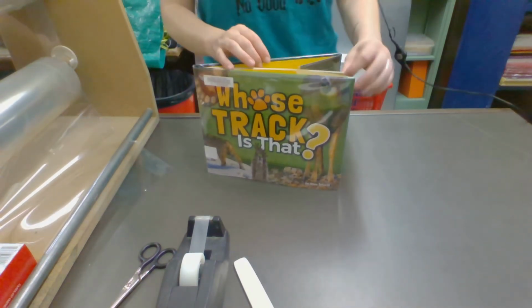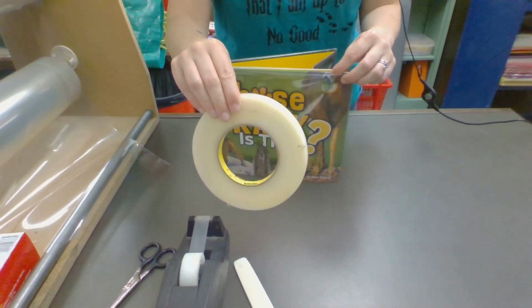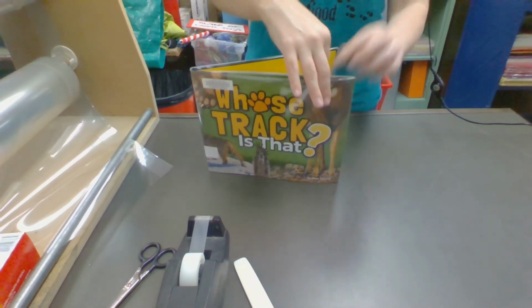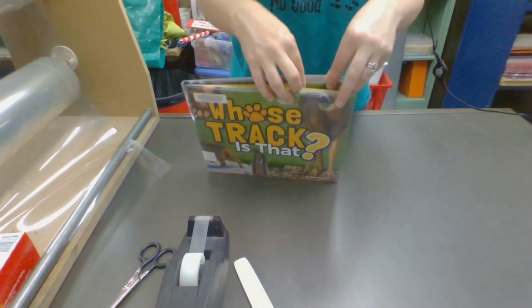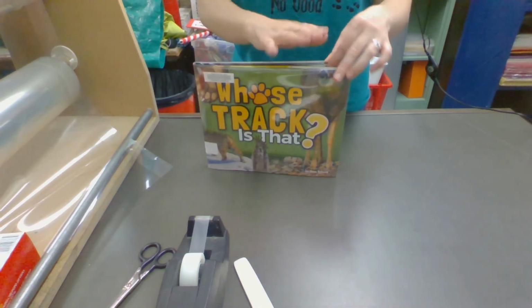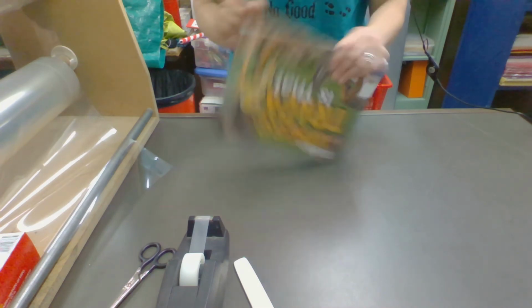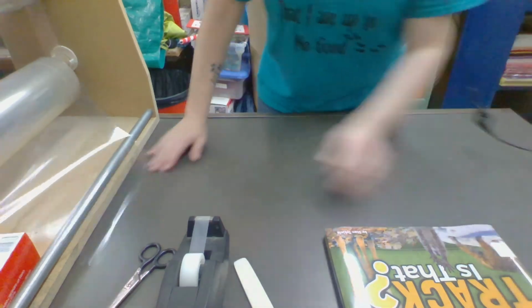The last step is I use some nice heavy duty tape. It's a little thicker and sturdier, and I put a small piece of tape right over the flap and the book, both on the top and on the bottom. And that is how we cover those books.